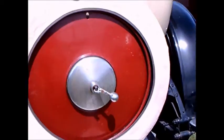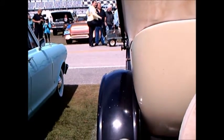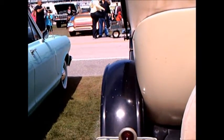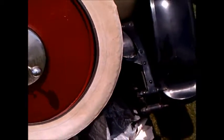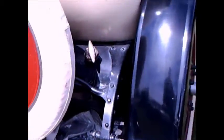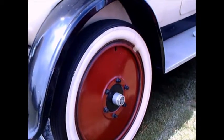There you see the robe rail for the rear seat passengers. And the spare in the back. Typical of the time, there's just one light here in the back, which doubles as the stoplight and the license plate light. Gas tank all the way to the rear.